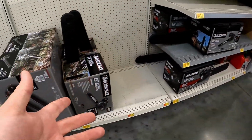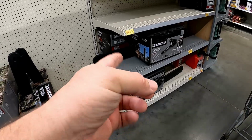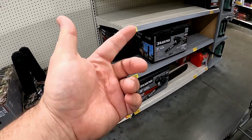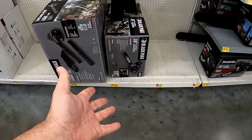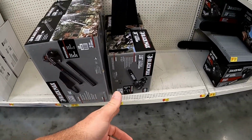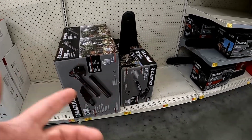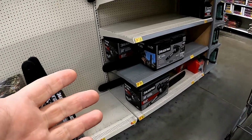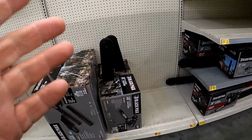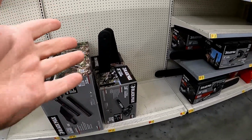I don't understand why the smaller one is marked down less compared to the larger one. That's $108, originally $163, and this was originally $128, and it's now $113. So I don't really know. I find that to be kind of interesting. Maybe the 18-inch, because it's a longer bar, people don't buy as many of them. The 16-inch is probably a better tool for everyday yard use and minor tree chopping.